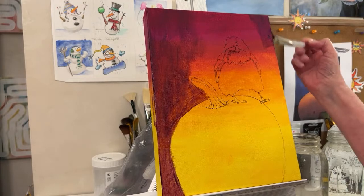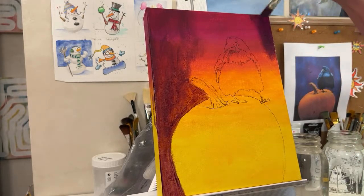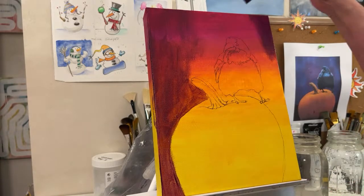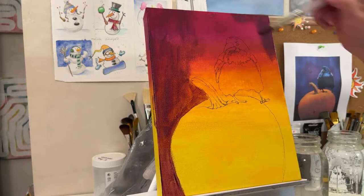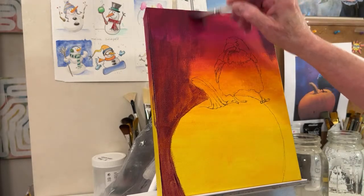So a bigger brush would go quicker, but then it's going to be harder for me to go around my tracing. I'm putting some paint on the top so that it'll blend later better, more easily.